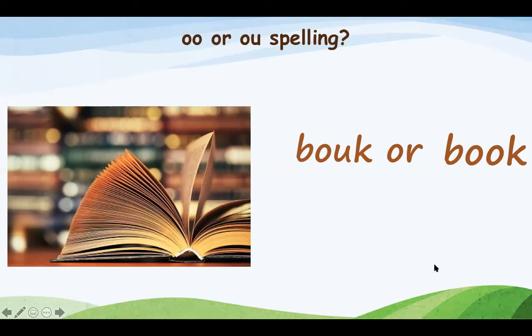What is this? This is a book. Now, how do we spell book? Do we spell book with an OU or with a double O? Raise your hand to answer the question. Terry, can you tell me, how do we spell book?